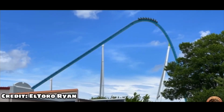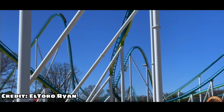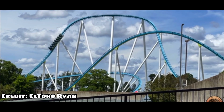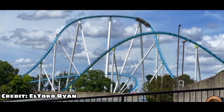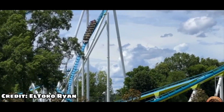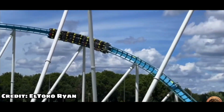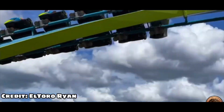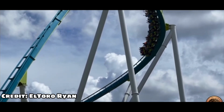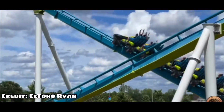And the last challenge for Fury 325 is the theming. Now, this is a Cedar Fair park, so I will be a bit more lenient on this one, but Fury 325 still barely has any theming in its queue line. The most theming you're going to find on this ride are a few posters saying how it's one of the #1 steel coasters for 8 years now or something crazy, and that's pretty much it. You might find some bushes or trees, but nothing really special. The best theming you're going to get on this ride is the view of Fury 325 and its absolutely incredible color scheme. If there was a category for its color scheme alone, it would get a 10 because I love this color scheme so much.